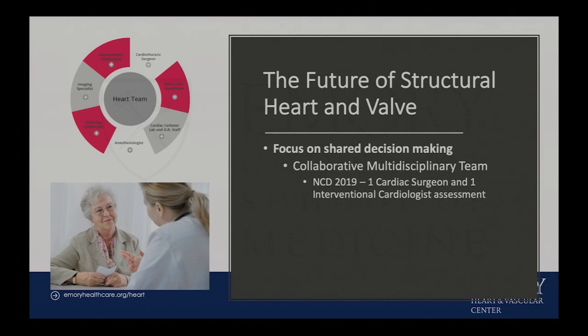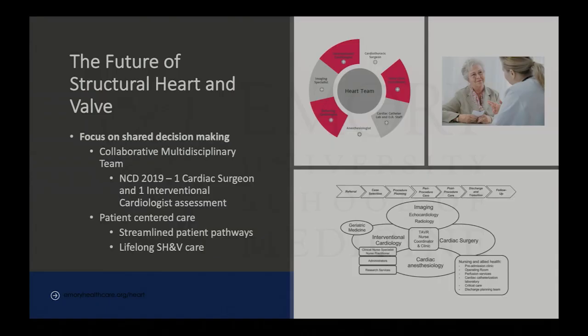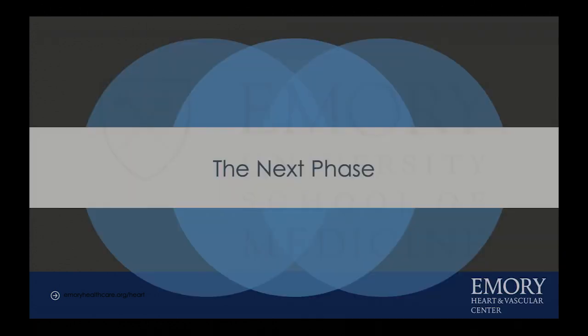It relies on a collaborative multidisciplinary team with one surgeon and one interventional cardiologist based on the new NCD that was released this year. But it's a pathway. It's a streamlined patient pathway with lifetime management involved and lifetime follow-up of these patients. So what we've learned from TAVR can be extrapolated to the other types of structural heart disease, specifically other valves. So what is our next phase?